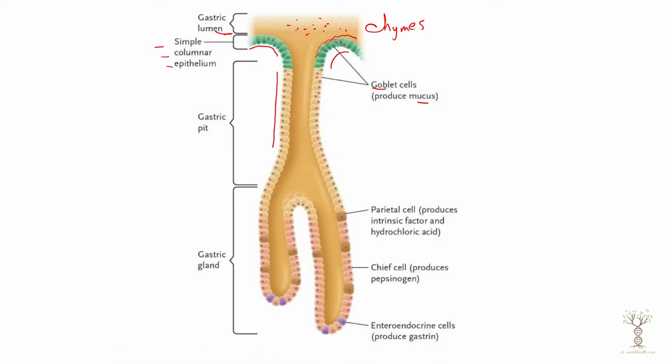Then we have this region called the gastric pit, and then down in the very bottom part we have the gastric gland. Now this is not an endocrine gland, but it does contain endocrine cells. So this gland is an exocrine gland because it is secreting substances into the lumen of a hollow organ. So that makes this an exocrine gland.